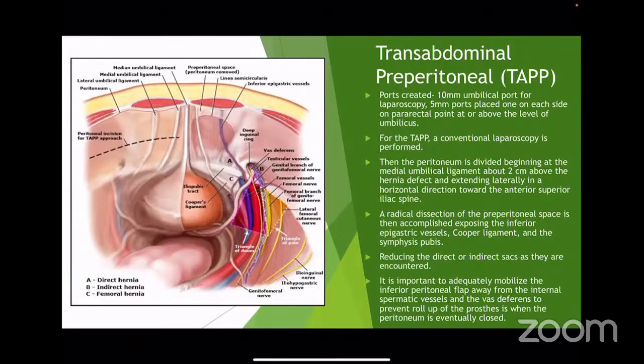And the point from where you can dissect easily, that should be that point. So what is that point? That is the preperitoneum. The peritoneum is divided beginning at the medial umbilical ligament, just about 2 centimeter above the hernia defect, and extending laterally in a horizontal direction towards the anterior superior iliac spine. That is the line of the inguinal ligament.